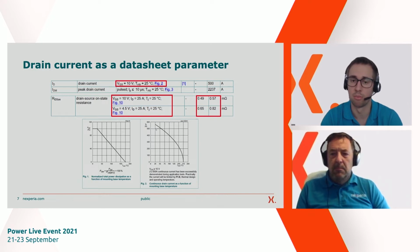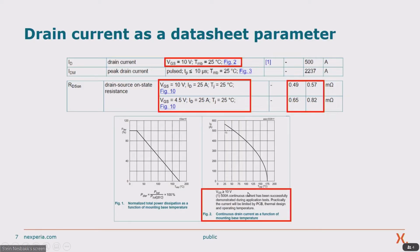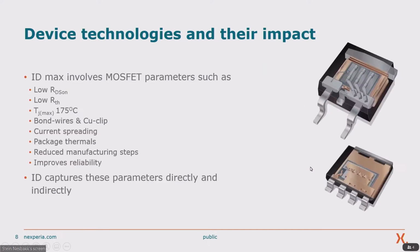And the important thing to keep in mind here is this line here, where we state that 500 amps continuous current has been successfully demonstrated during application tests. This means that unlike many other competitors and most of the manufacturers, we actually test our devices in the lab. And practically the current will be limited by PCB thermal design and operating temperature.